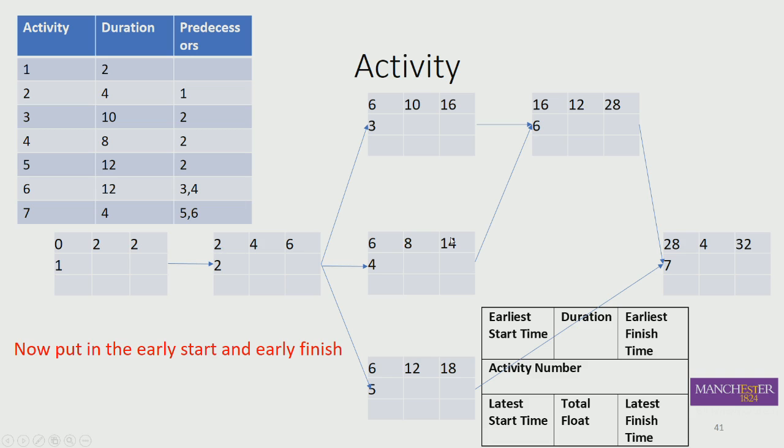So now things get a bit more complicated, because we've got a so-called burst activity here, where more than one activity follows it. So the earliest these can start are all at the same time, because they're all linked to the same connector here. But they've all got different durations. So 12 is the longest, 8 is the shortest.